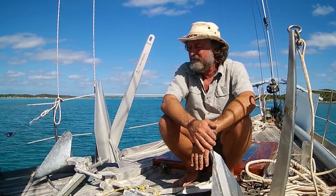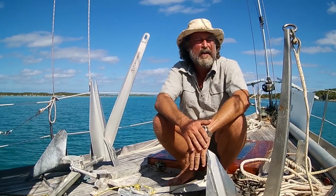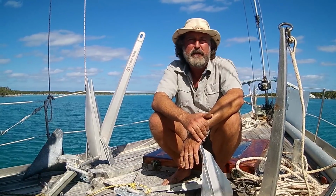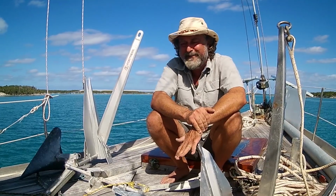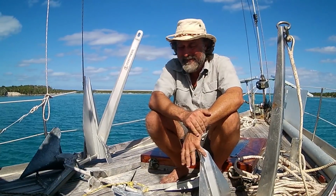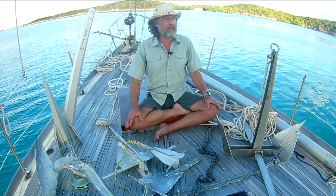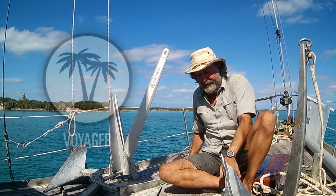If you've learned to really trust your gear, you know your gear is heavy, you have a good image of how it's set into the bottom, you can sleep like a baby in a storm. So anchors mean security, and you're going to want to have that security if you're going to go sailing seriously. How many you need, what styles you need, that really comes down to your style of sailing. So let's start with the Voyager.